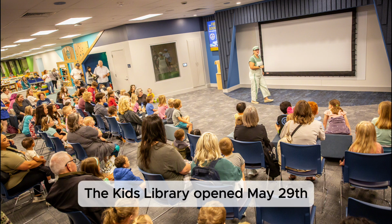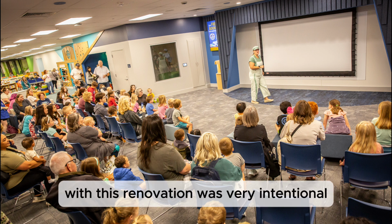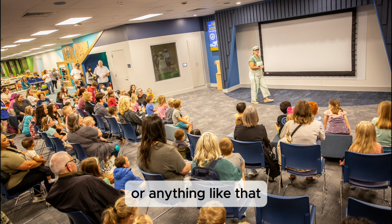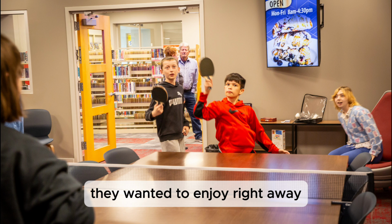The kids' library opened May 29th, drawing about 500 people to the unveiling. "Our approach to provide flexible spaces with this renovation was very intentional," Marie said. "We didn't put in signs indicating recommended age groups or anything like that, and it was so gratifying during the grand opening to see kids gravitate to the spaces they wanted to enjoy right away."